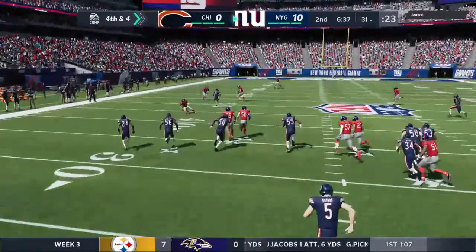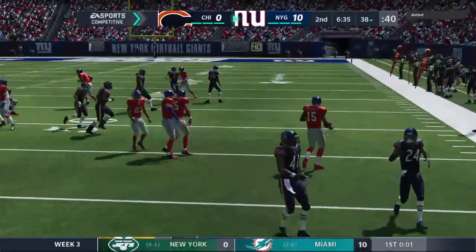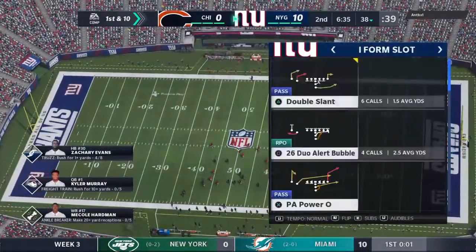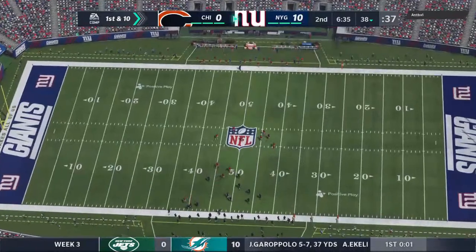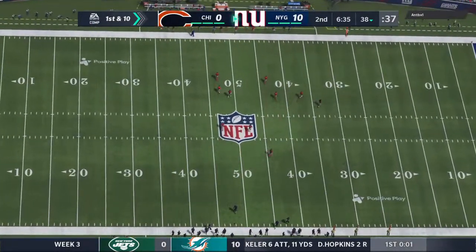And the punt team on now as this one's sent away. Fair catch taken just inside the 40-yard line. Officially just 27 yards there on the punt. And it'll be Giant football, 1st and 10.